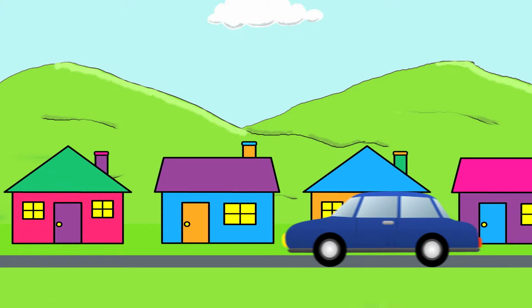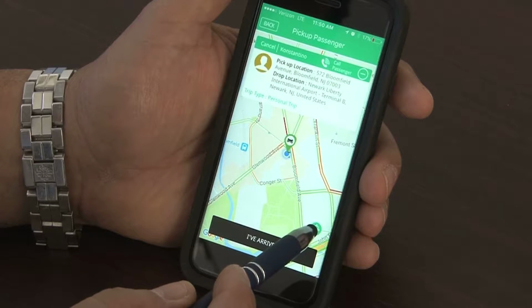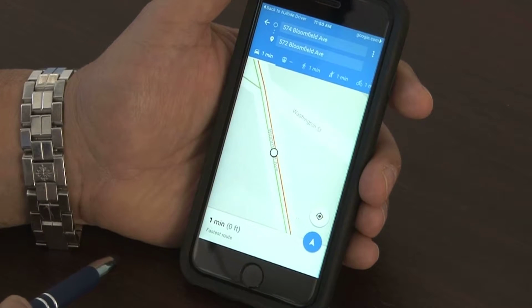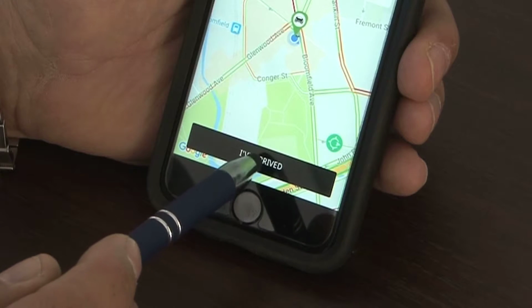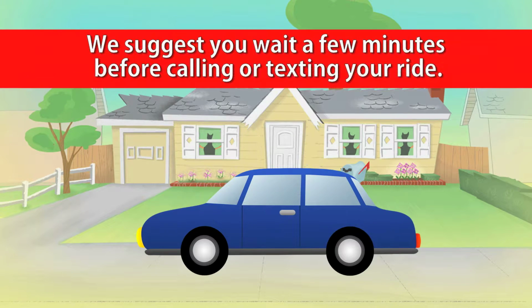Once you've accepted the trip, drive in the direction of your ride. If you need directions, please hit the button on the lower right corner and your GPS will start guiding you automatically. When you get to the pickup spot, please hit "I've arrived," and your ride will get a text advising him that you're outside waiting. So we suggest waiting a few minutes before calling or texting.